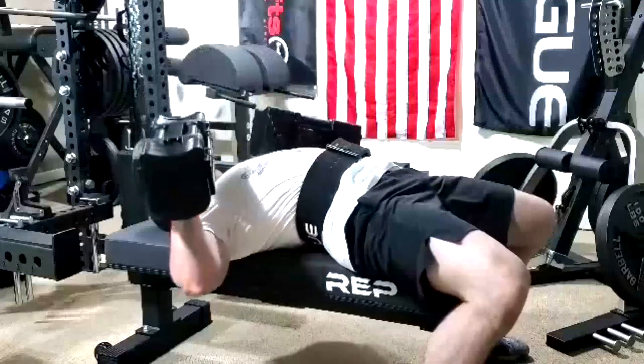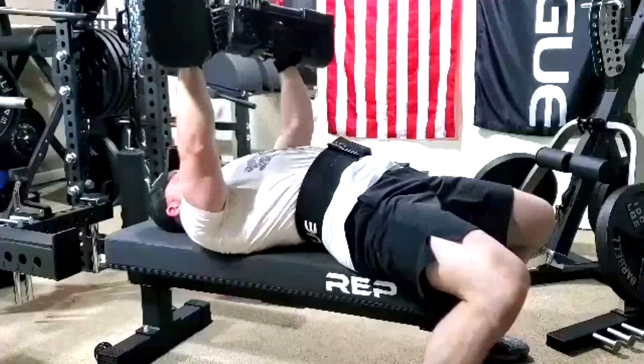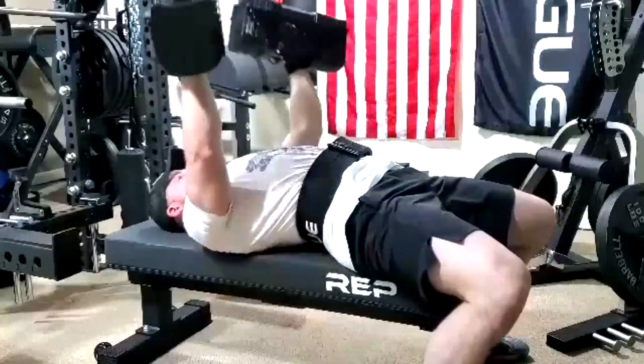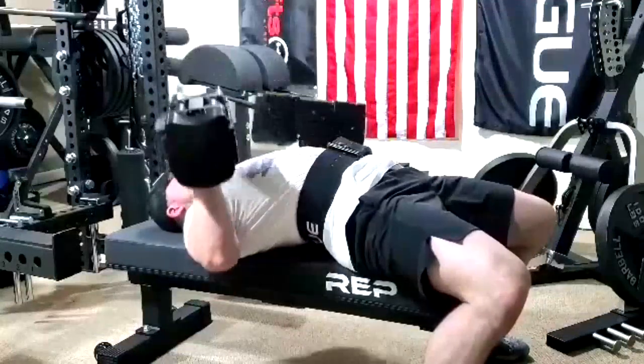And this is going to be mostly for upper body. I'm not saying there aren't lower body uses for dumbbells, because you guys have clearly seen me program things like goblet squats, you know, or dumbbell split squats, things like that. So we do use those tools for my lifters.